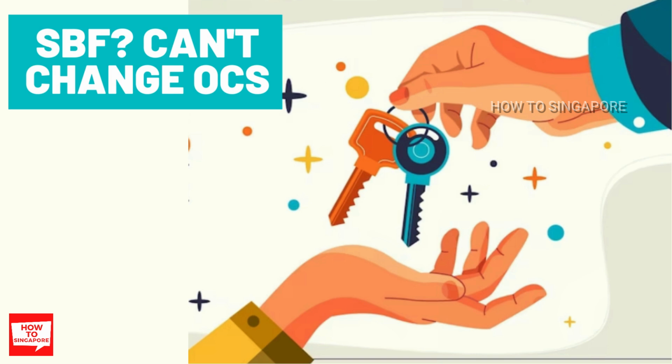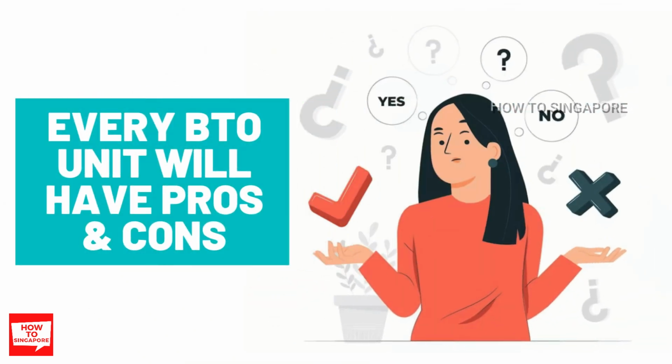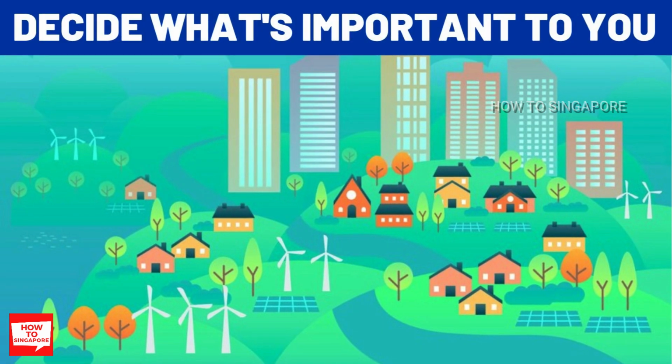Another thing to consider, if you buy a flat that has already been offered for sale but not chosen by anyone, such as sale of balance flat, it might already have the OCS done. In that case, you can't really change it. Look, there's no such thing as a perfect BTO flat. Some are definitely better than others, but there will always be some compromises. Figure out what's important to you and what you can live with, because what works for one person might not work for another.